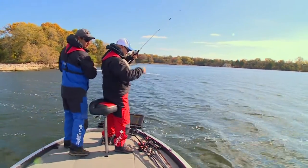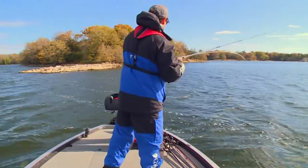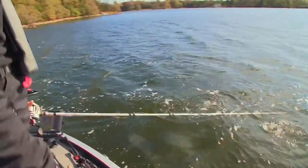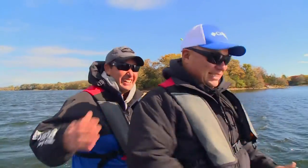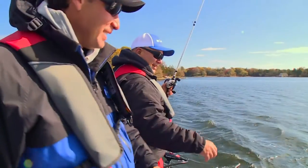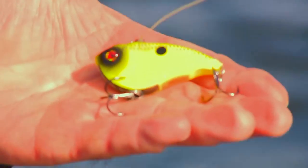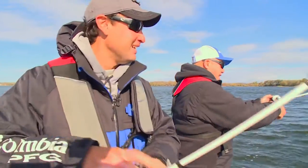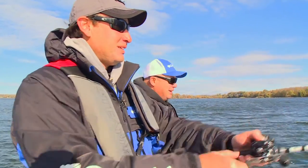Oh, nice largemouth. Check this out. Want me to help you there? Check this baby out. Oh, it's a good one. Oh! Oh, he came off! Man! He tore him off! That was a good fish. That was a giant, man. Oh, no way. That was a big fish. And you know, here's the deal, that's on a little Sebile crankbait. All right, let me catch a fish now or what? That was a big fish, man.